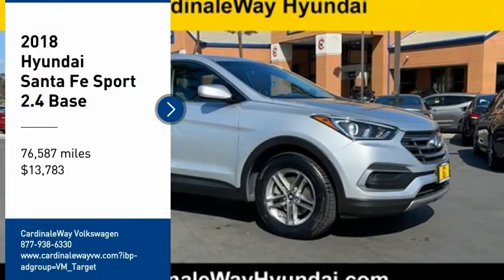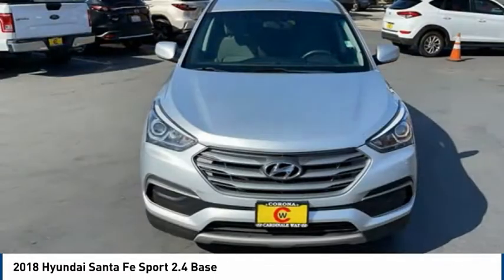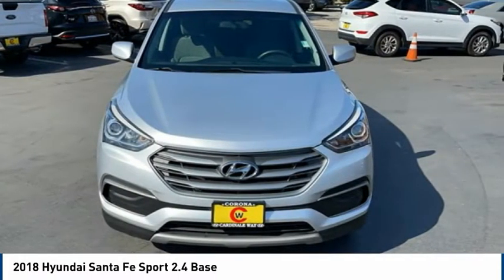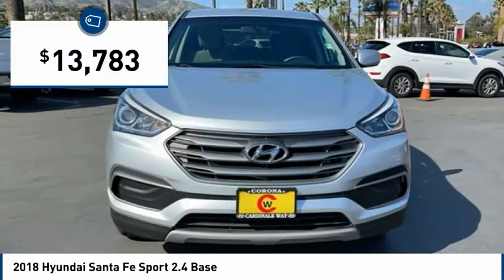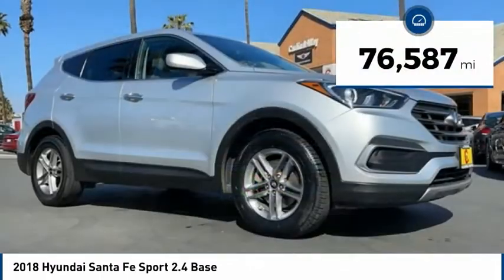Make a great choice today with the 2018 Santa Fe. Style, quality, performance, value. Need we say more? And is priced below $15,000. This vehicle has less than 80,000 miles.